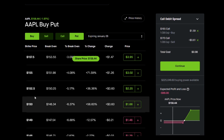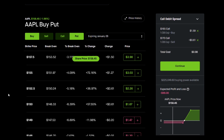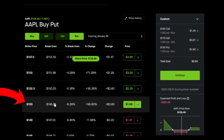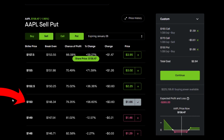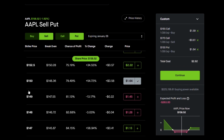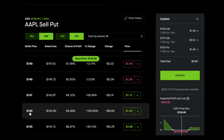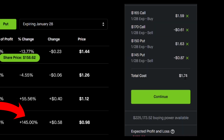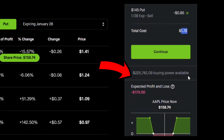And again, I said that Apple was down to about $143 not too long ago. So I'm going to go ahead and buy the $150 put option. Now I'm going to sell the 145. Things get a little bit funky because these strikes are starting to move by $1. However, it's pretty easy. I'm just going to go down to the $145 level and end up selling this put option right here. Now, my total cost is $172.